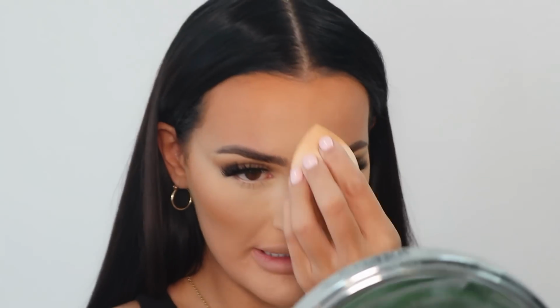So I'm just applying the powder using my sponge again. Just pressing this on top of the concealer. I'm also going to set all the areas that I concealed. So down the bridge of my nose, center of my forehead and my chin. We know that I love a matte finish to a look. So I just finished the rest of my makeup off camera. This is what everything looks like. This is what the concealer looks like, blended out, set with the powder.